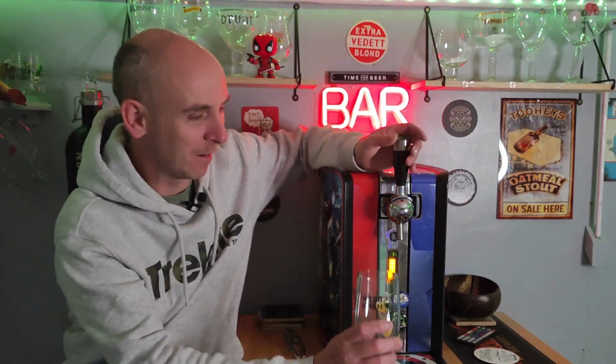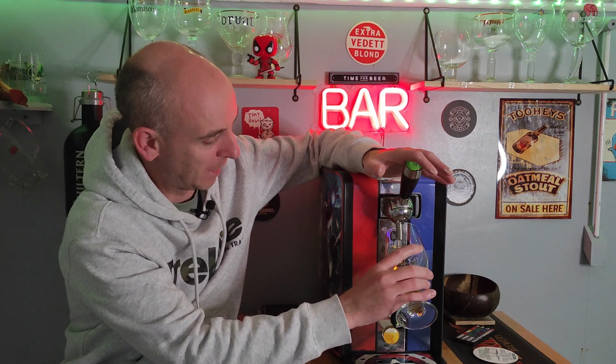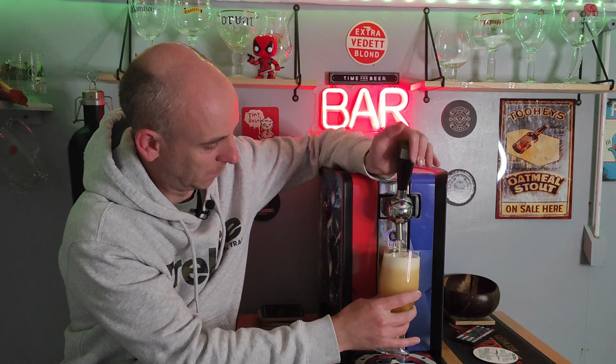So yeah, the Mikkeller, ABV it's 4%. So the Mikkeller Game of Thrones Pale Ale. Let's have a look at her. I do find you get quite big heads off this pale ale. Like I said, I've only had a couple, but each time I've had quite a substantial size head, which I've got now. Sort of three fingers.